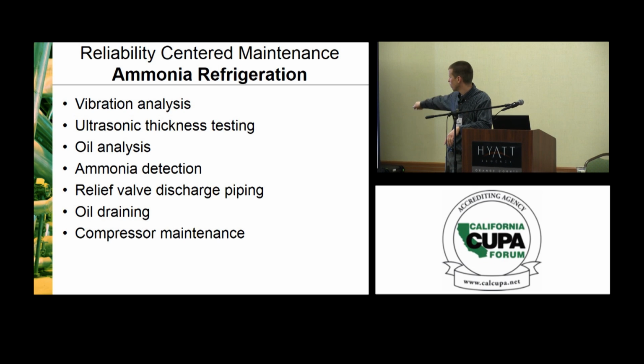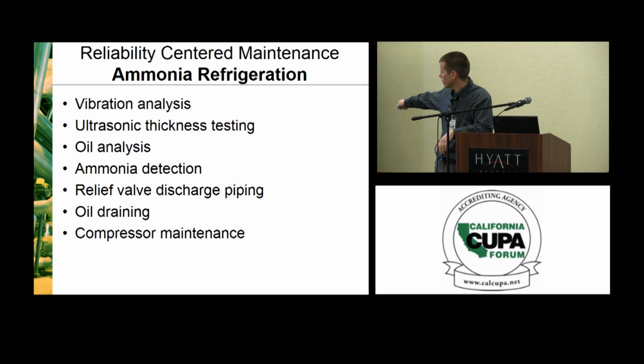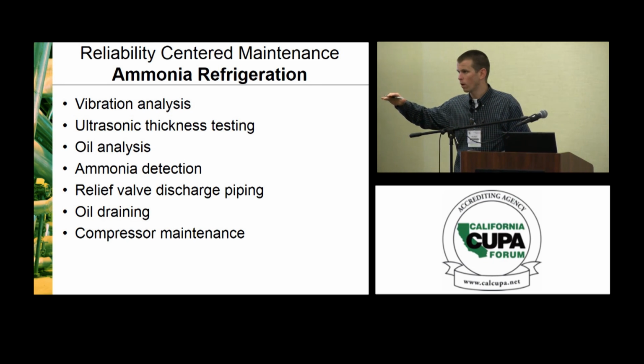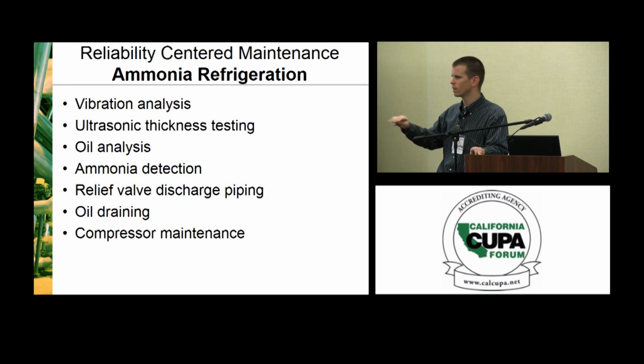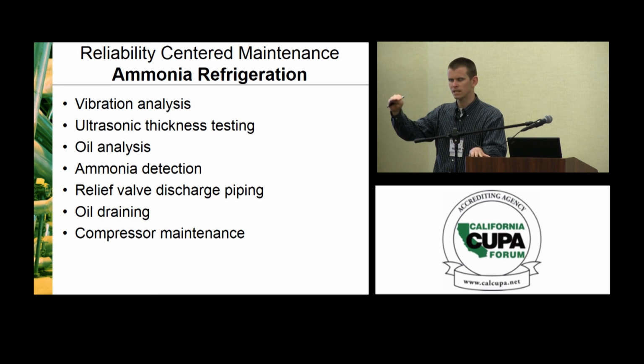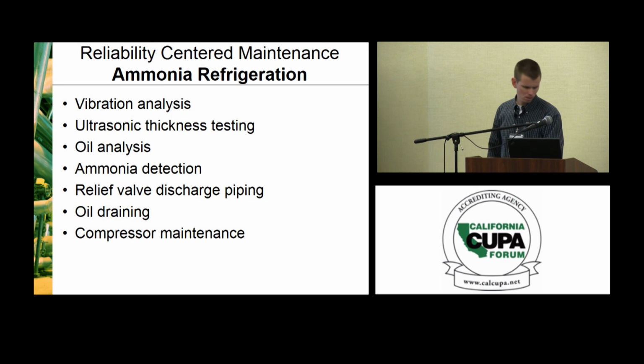Then relief valve discharge pipe, oil draining, and finally compressor maintenance, which ties back to vibration analysis. Oil draining, I'll say just quickly about that. You might have it in your maintenance program that you're going to drain oil every year, but really, if you go to that oil draining station and it has 100 gallons of oil in there, you should probably be draining it more often than that, or fixing whatever's causing that much oil to get in there. But you get what I'm saying. Based off of your operating experience, you're going to be pinpointing and dialing in your maintenance or mechanical integrity program.